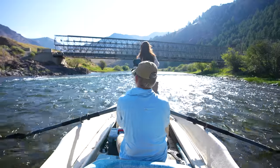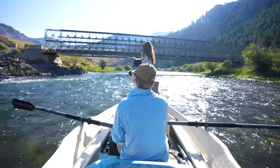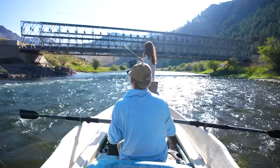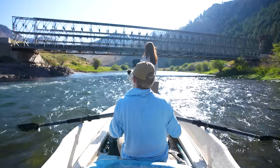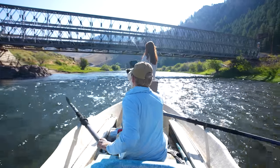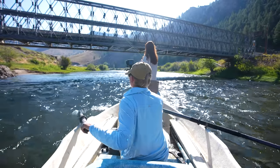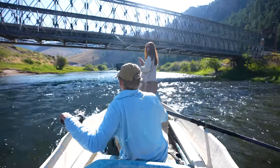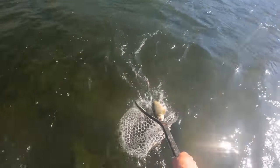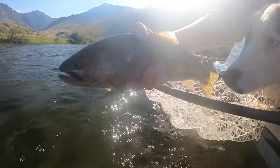Remember, you set to the right. Oh! Annika! That was a good one. So you set to the left that time, but you still got him. Are you kidding me? Wow, that was amazing. It ate the chubby. We're like 20 yards down from the boat ramp. Oh my gosh. I've never got one there.